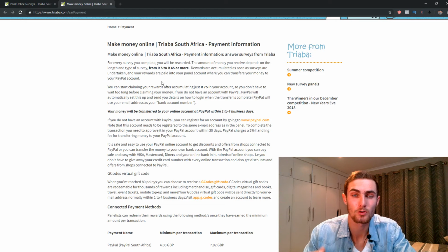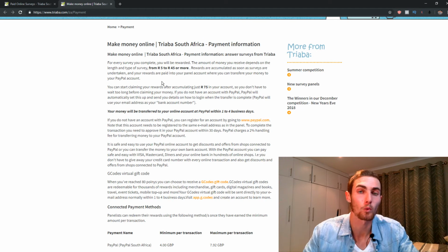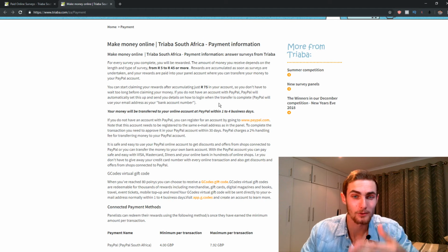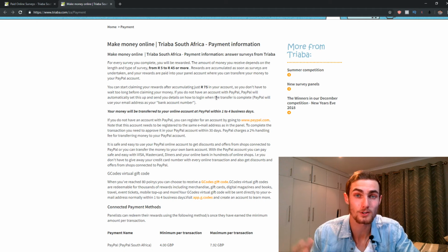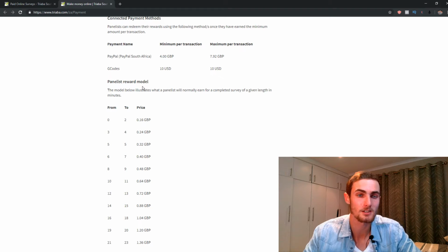And you can see if you come over to the payments tab, it will tell you what you can earn and what you need to withdraw this money straight to your PayPal account. This is a PayPal money method. It pays straight to your PayPal account. You need a maximum of $5 in your account before you can make a withdrawal. So in my case, 75 rand, and your money will be transferred to your online account via PayPal within 1 to 4 business days. So this website pays anytime. It's not like it only pays once a month. You can withdraw anytime.